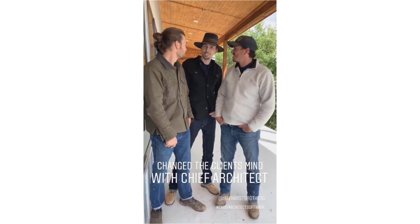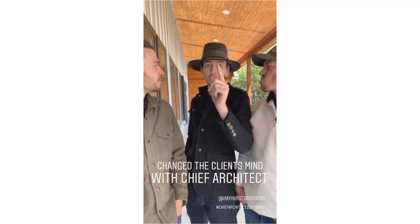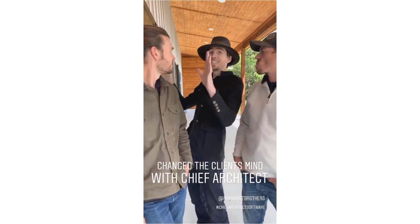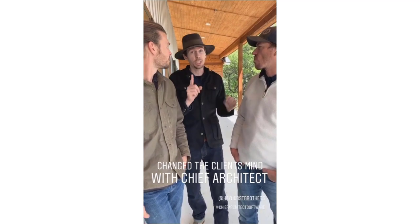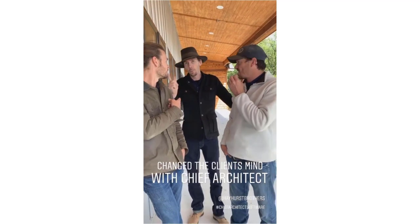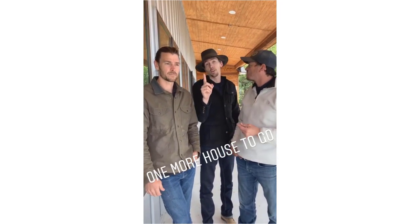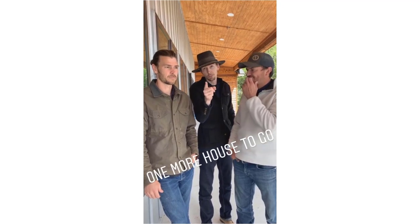So anyways, she originally wanted a craftsman home here. And thanks to Chief Architect, we designed this mid-century inspired home, and she loved it because she was able to see it in 3D. You designed it. Well, we comboed it. So that's this house. Now, we want to show you one more that's fully finished that we can walk through with you. Check it out.